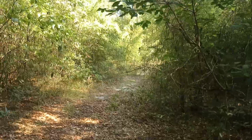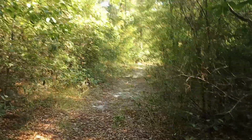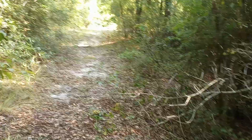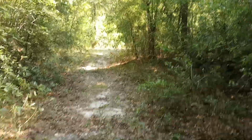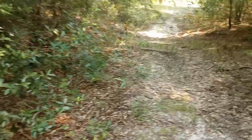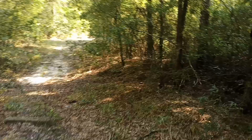If you hear me huffing and puffing, it's because I'm doing everything wrong again. I didn't put any bug spray on. I'm trying to keep my head on a swivel also. Talked about that a few times. Trying to see where this little trail goes, if it's anything worthwhile exploring. Do a little panoramic here real quick, see if there's anything stalking me. I do have my little knife on my side.